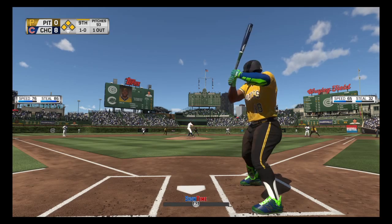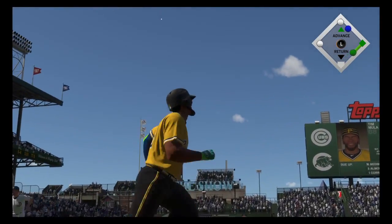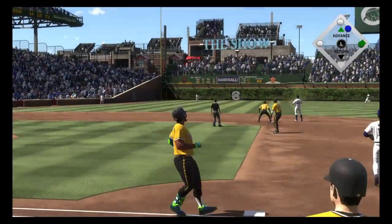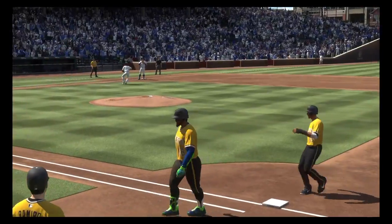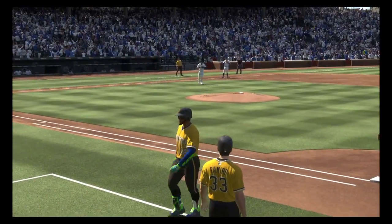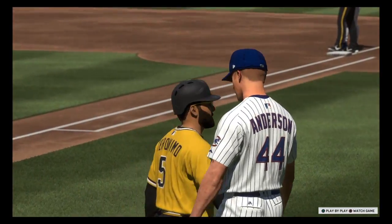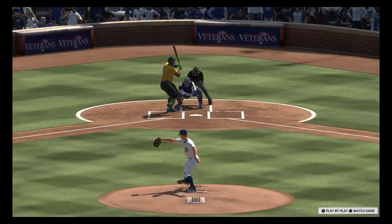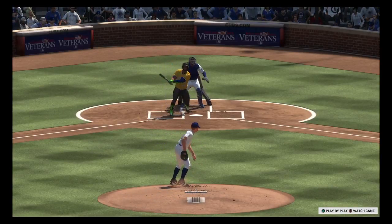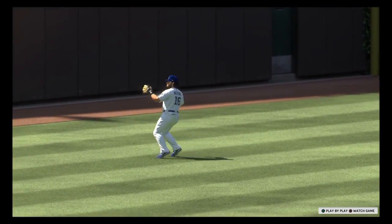Ready with the 1-0 pitch. Skied in the air to straightaway left. Medina over to his right. Makes the catch, but the runner from third breaks for home. And the run is in to score from third. Hey, that's a spot right there as a pitcher where you'll trade an out for a run anytime. Bases loaded, and only 1 run scores on the sacrifice fly.